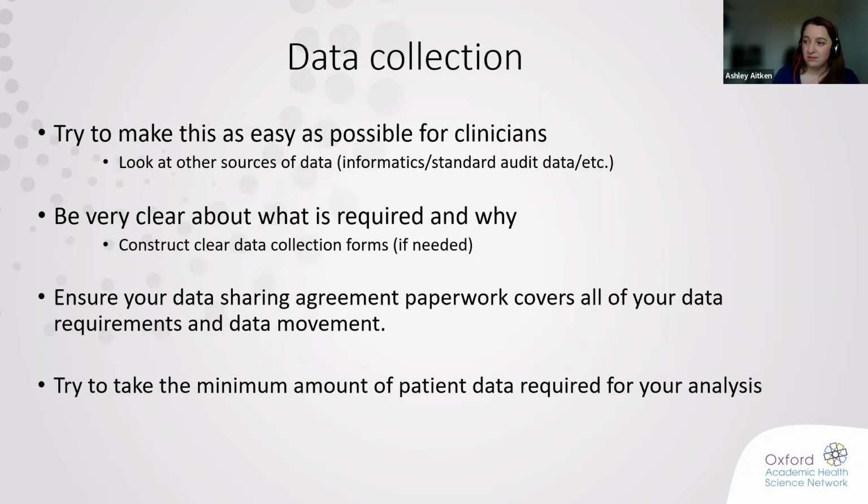And as part of that, data collection is another one that needs to be considered very carefully. Try and make it as easy as possible for a clinician. If you're giving them massive data collection sheets per patient, they just haven't got the time to do it. So you want to look at other sources of data if possible, such as what's being held by informatics, standard audit data, stuff that they're collecting anyway as part of their standard routine, without adding additional on top.